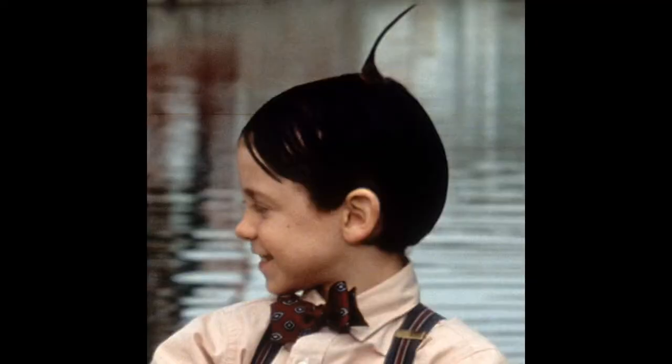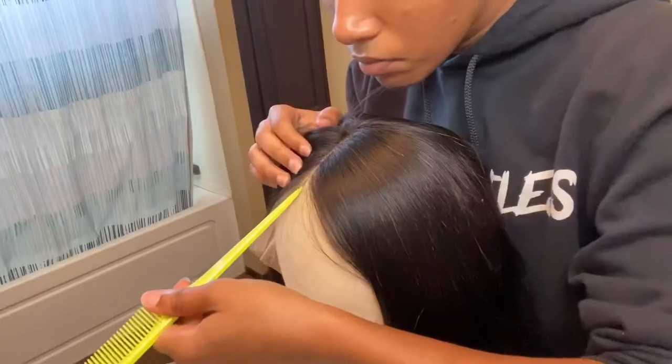Sometimes when I'm done making the wig super flat, you'll notice little hairs start to stand up. And ain't nobody out here trying to look like Alfalfa. So I usually throw on a little bit of edge wax, like a tiny bit, y'all, a tiny bit. Put it on my hands and I'll just swoop everything that's sticking up down. Now let's go watch me apply this wig.